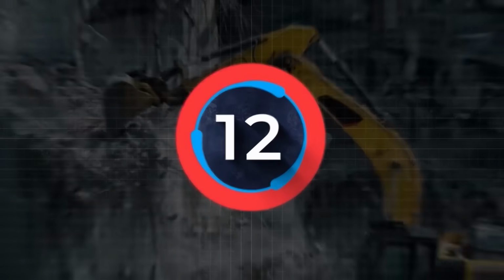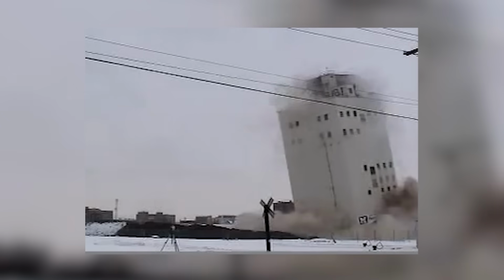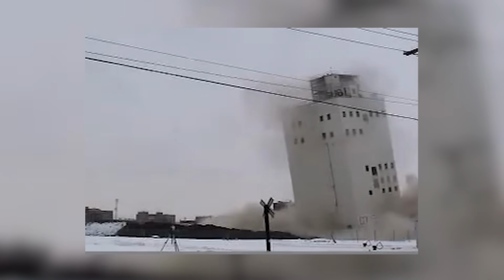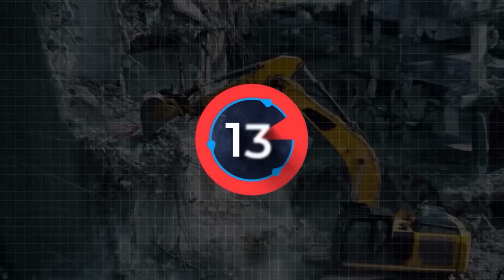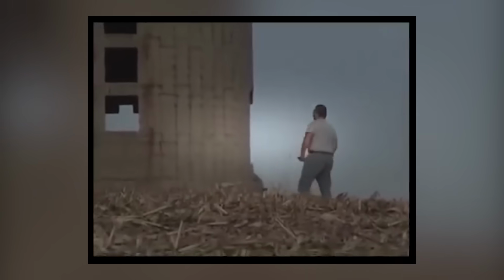Number 12. And this building refused to be demolished and ended up standing upright in front of a bunch of spectators. Number 13. If efforts had marks, this farmer would have topped the exam.